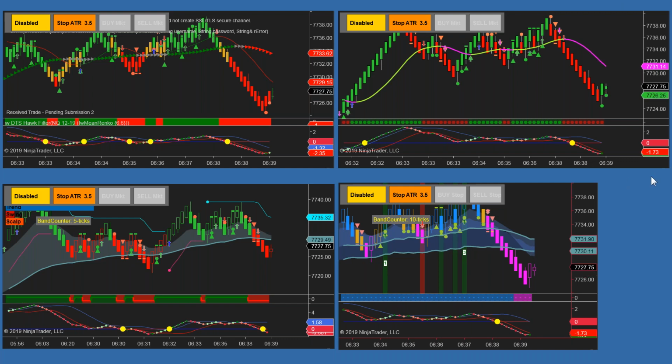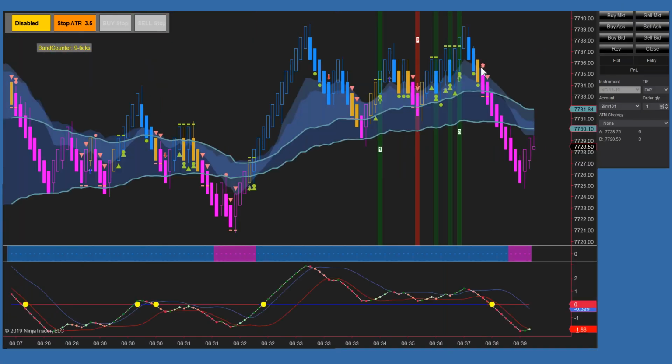In fact, that was a bit of an extended number 2 signal. It didn't print as a number 2, but we did retest this high, right, back here. The retest was rejected. We came lower. We printed a counter trend signal, or with trend, however you want to consider it. It did not print as a number 2 signal because it was just too far removed from this zone right here, but that is what it was.